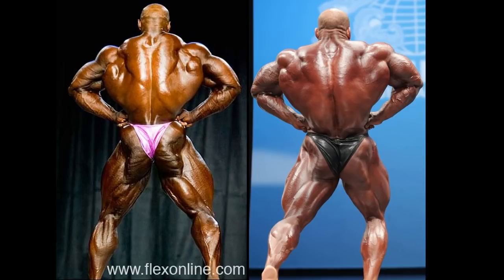And Ronnie Coleman, clearly the superior man. When you look at the hamstrings, the glutes, just much tighter. Back development, back versus back. Ronnie winning in the traps. Very impressive muscle separation. But Big Ramy is wide as a house here. Barn door, Terminator. Very impressive, but he doesn't have the glutes.